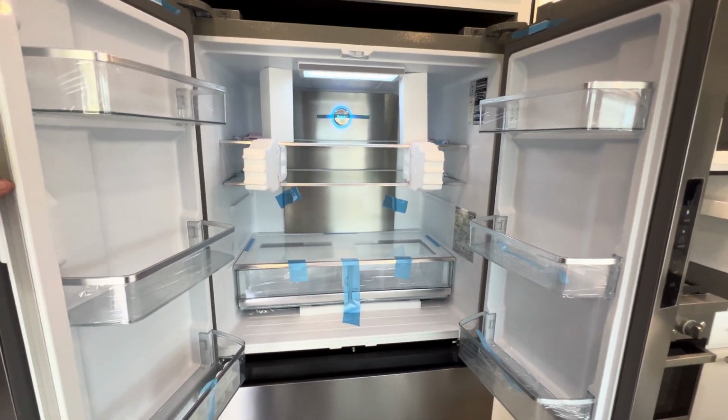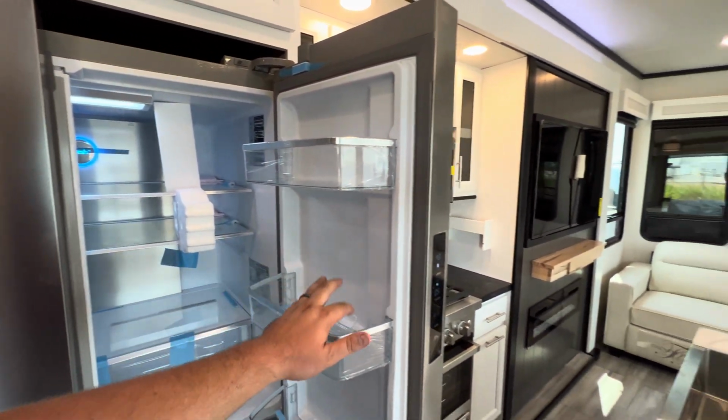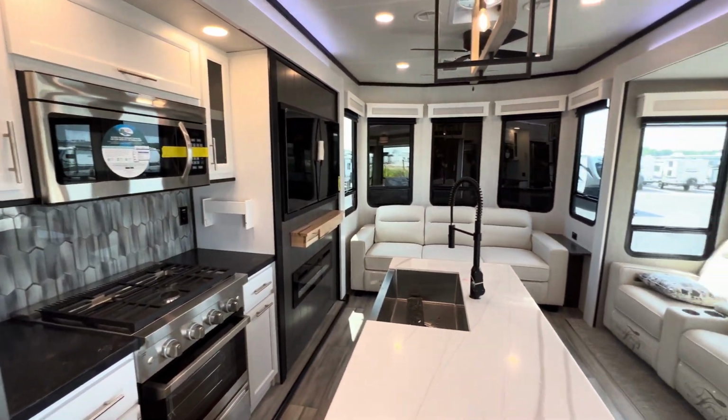Obviously, if you want to plug in your truck, you're good to go. But it's got a ton of space. It's one of the largest 12 volt refrigerators I've ever seen. Oh, forgot to show you.